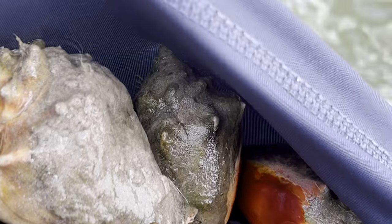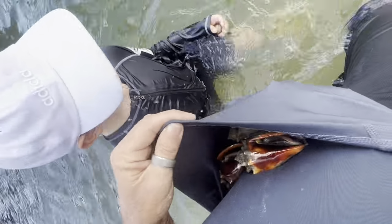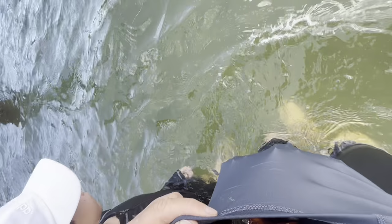So many conchs. Look at all those conchs that we found. Plus the beautiful sea urchin. Oh, there's another one by this foot right here, on the inside of my arch. Feel it? There you go. You can't feel them with your feet?